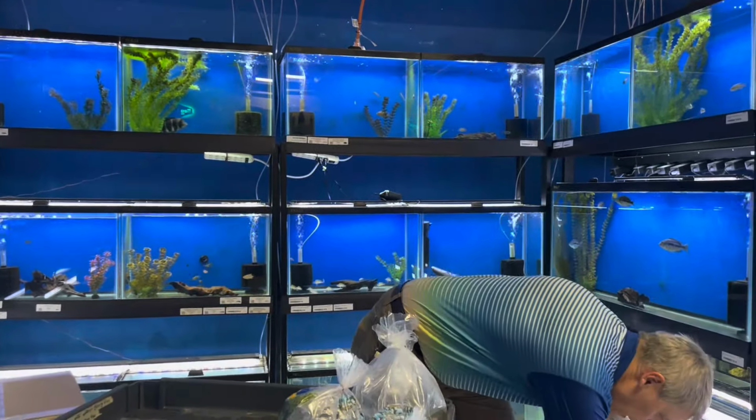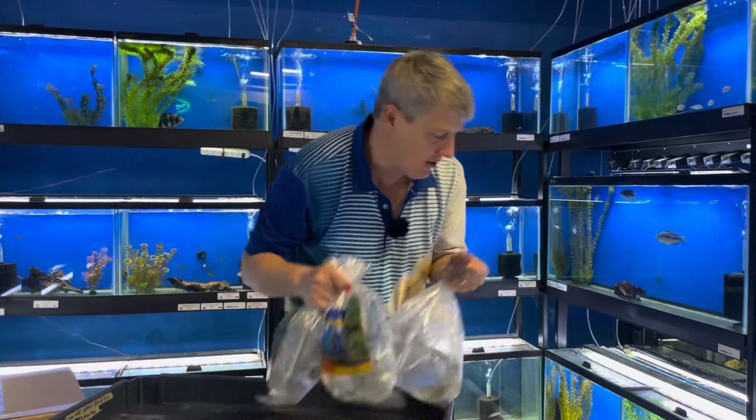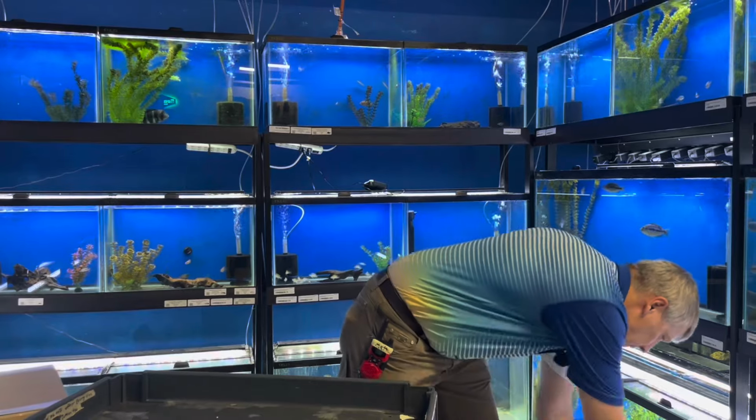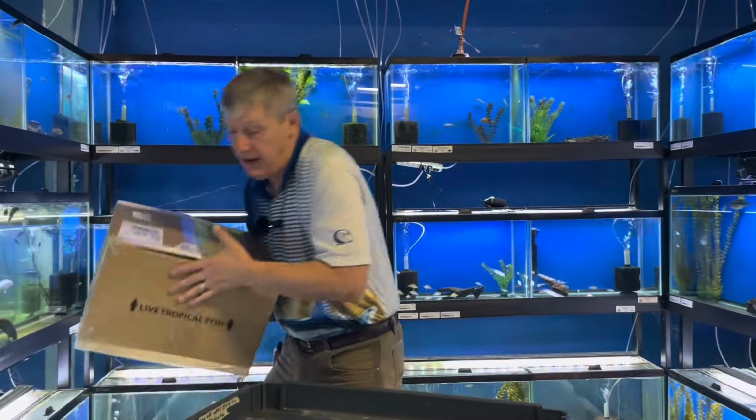I also get the feather fin or lace cats, which are sometimes sold as upside down cats. A much bigger fish though. If you're looking for about this big, that's your upside down cat, not your lace cat.